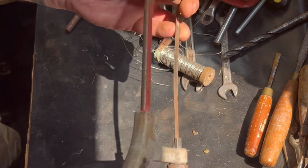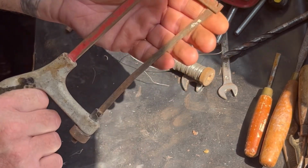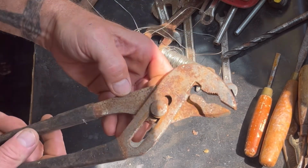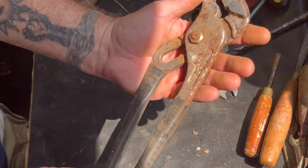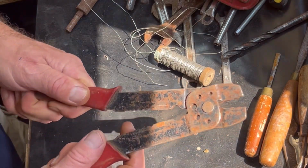Can't see the make, but you know what? That handle is okay. That would probably still work. I'll clean that up. A set of pliers, gas pliers, whatever you call it, cheap. And then we've got, that's a crimper.